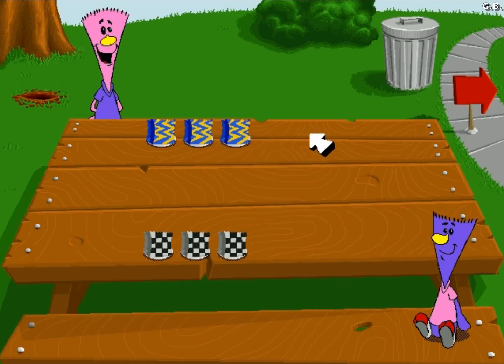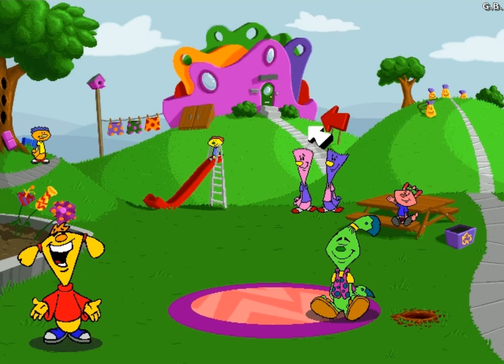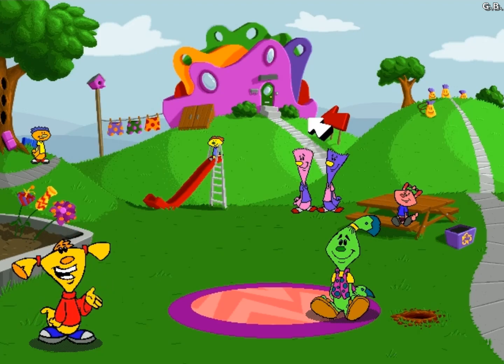This table is super set. You're a super sorter! To play with playground picnic! To play with something, just click on it!